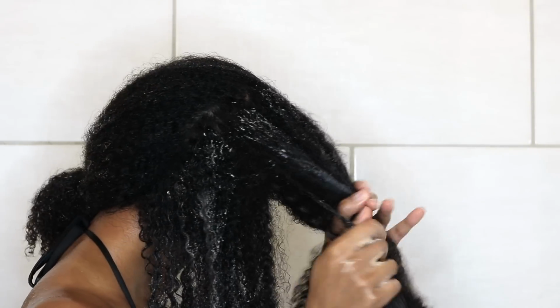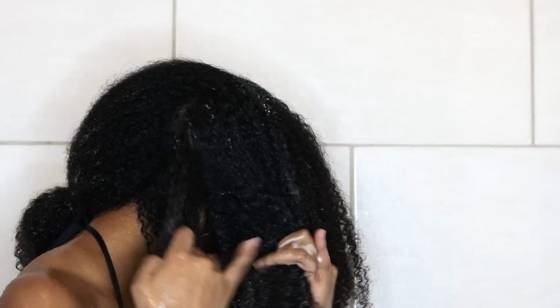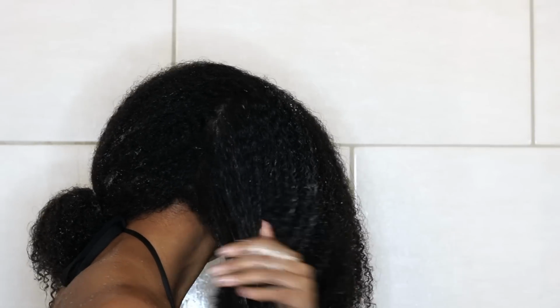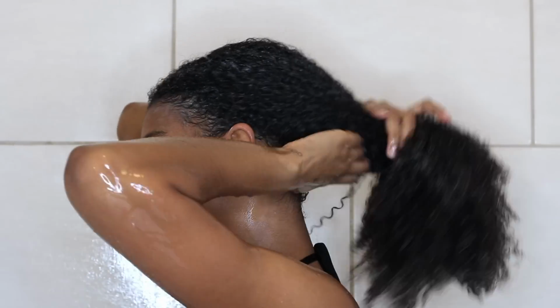So after I've done this for the whole section, I start again at the back of the head and use my fingers to rake through the hair. You want to keep combing until the hair rakes easily and it's free of tangles. This takes about 5 to 10 minutes for the whole head, but can take longer if the hair is really tangled. So once one section is done, I'm going to tie that off and then do the same thing on the other side. After my entire head is detangled, I go in and add more conditioner just to make sure the hair is completely coated.